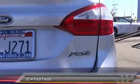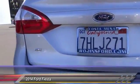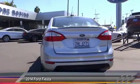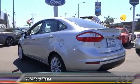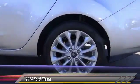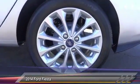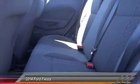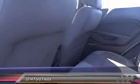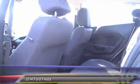Here are some of this vehicle's great options: traction control, navigation system, leather-wrapped steering wheel, dual airbags, air conditioning, front power steering, AM/FM CD MP3 radio, fog lamps, power windows, electronic stability control. If affordable style and reliability are what you're looking for, this vehicle couldn't be more perfect. Drive it today.